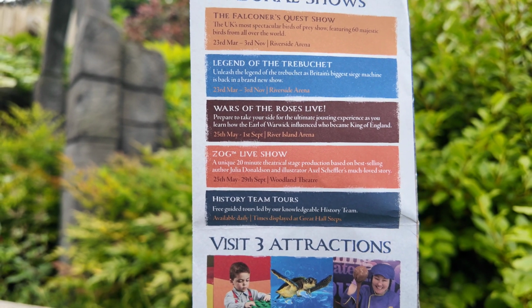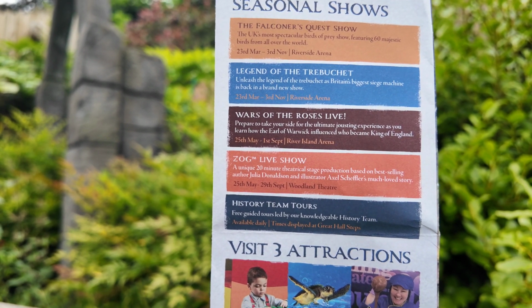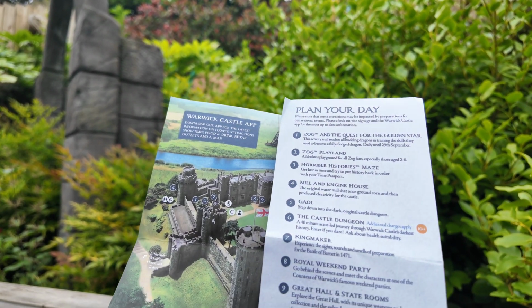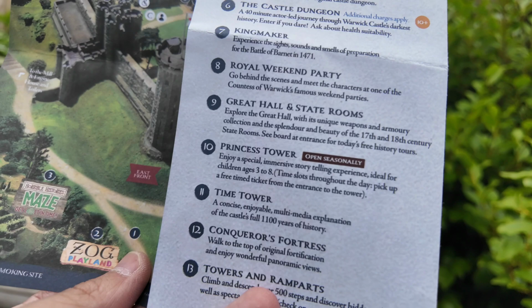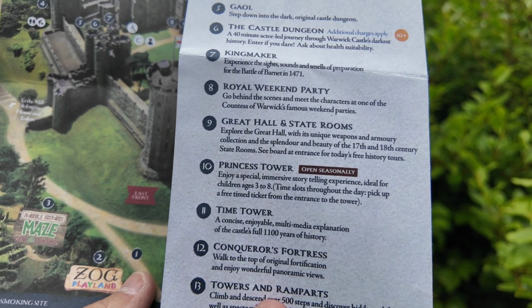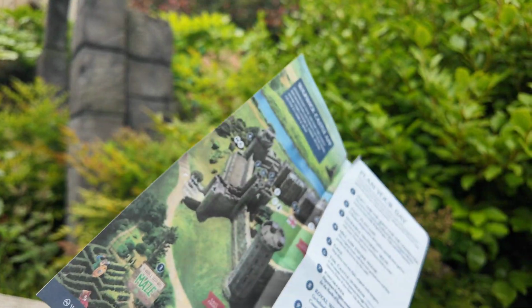And also from half term onwards now, you've got the Zog live show, and then throughout the day as well, you've got history team tours of the castle. And you can also book in and do the Princess Tower, which is meant to be quite good. You have to book a slot for that, so just go to the actual entrance of the Princess Tower.